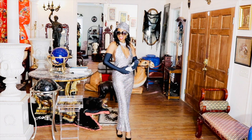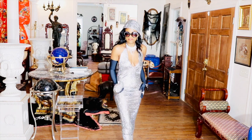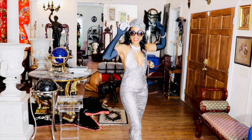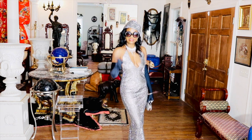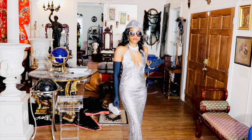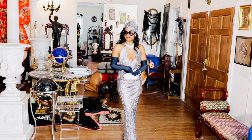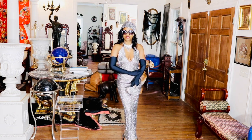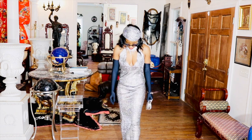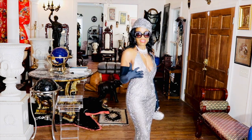So today I'm going to be doing a review of this fabulous crystal sheer dress. Does this not remind you of the designer Alessandra Rich golden crystal dress that I showcased on YouTube about a month ago? This is sort of like that, but in silver diamonds. I'm going to style it with different iterations.